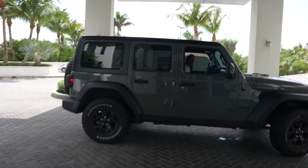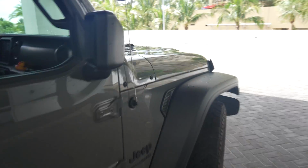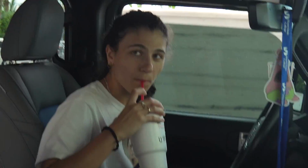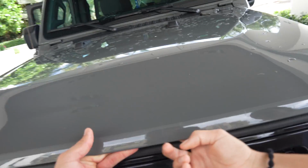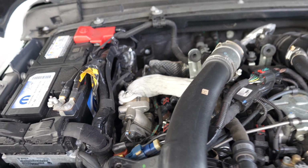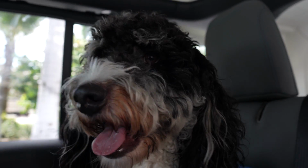The transportation for today, it's my sister's Jeep. I think it's a diesel. Let me see. Is this one diesel? Turbo diesel or no? How the heck does this one come off? Let's see if it's a turbo diesel. I think it is. Might be wrong though. That looks like the turbo over there. Man, I didn't bring my sunglasses.